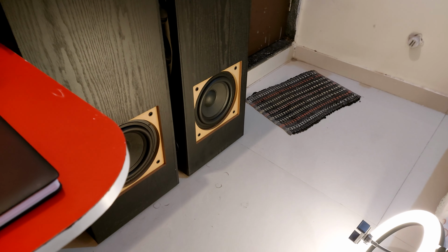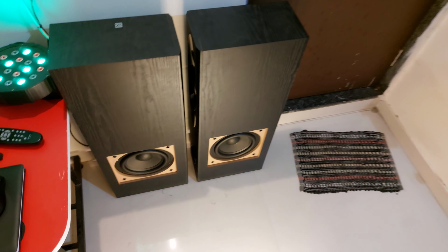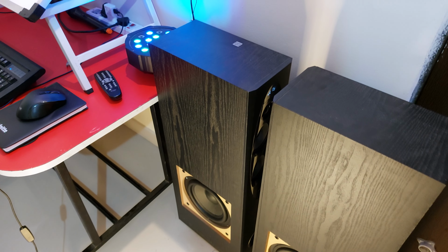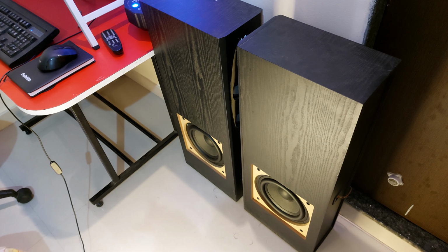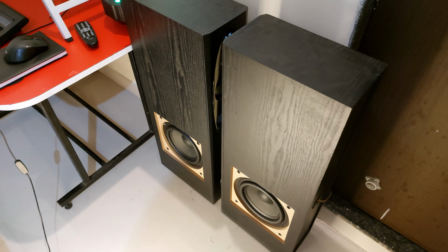I'm going to sell this F&D T60X system in the next few days, so I thought of making a long term review with pros and cons of this system and why I'm selling it now. I'm selling this system because I want to try something new for you guys so that I can keep making videos. At the same time, this system is loud and punchy, but you know my taste of music.